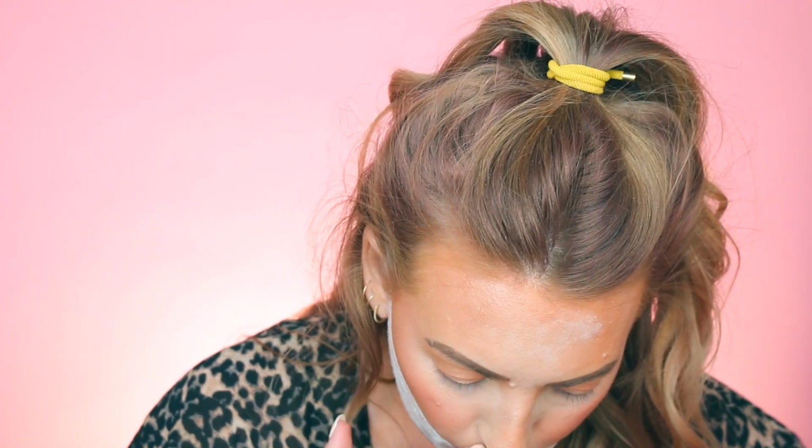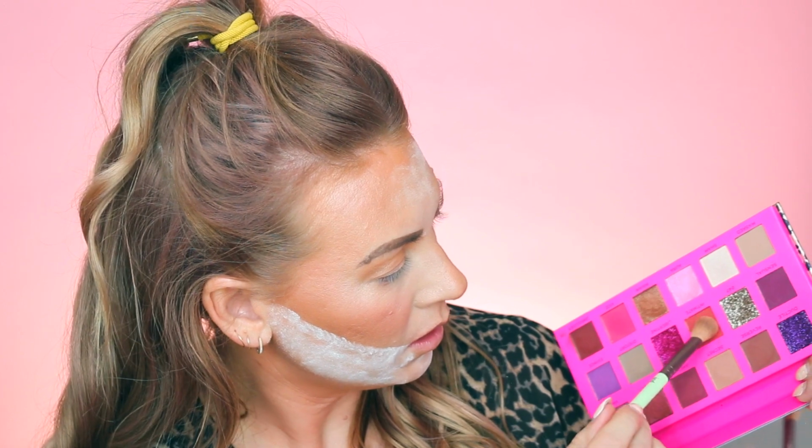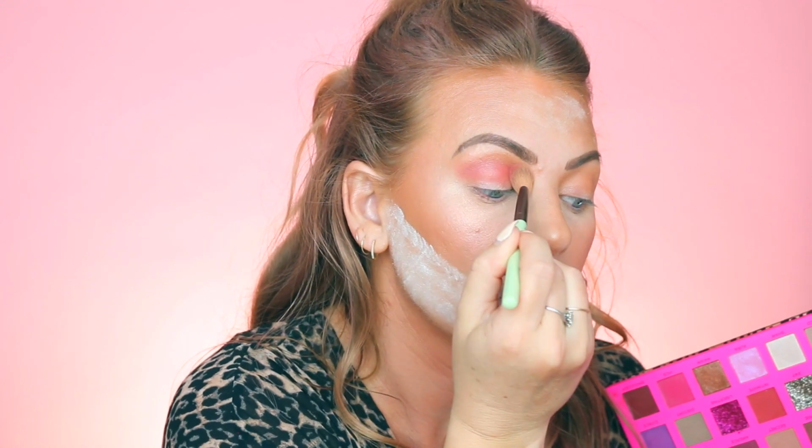And what am I going to do? There's glitters. There's all sorts of fun stuff. So let's take a little peek. I think the next color that I'm going to go with is, I think I'm going to do Intimate and maybe a little bit of Reverse. This is nice. These are blending out really well.